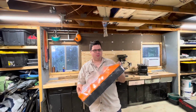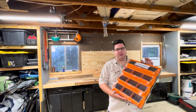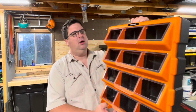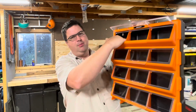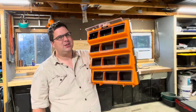Storage bins. So I've been looking for a good way to put a bunch of my nuts and bolts and various things. So I think this is going to be the answer. All right, so these do have a handle, but they also have the ability to be hung on the wall, which is what I'm going to do. And then they have flip up fronts that stay up, so you can load them up with some other miscellaneous hardware. So super excited for this.